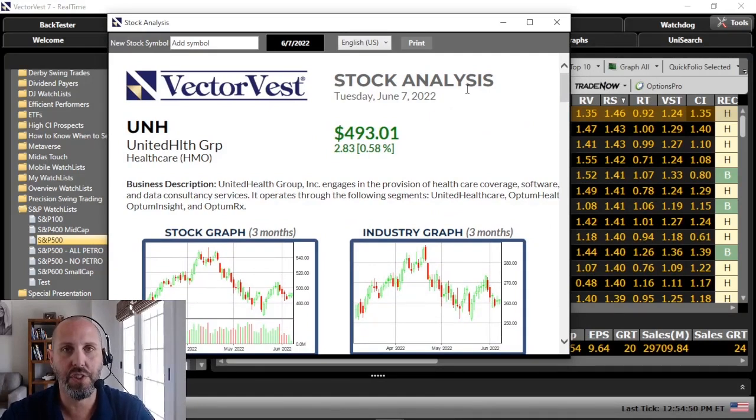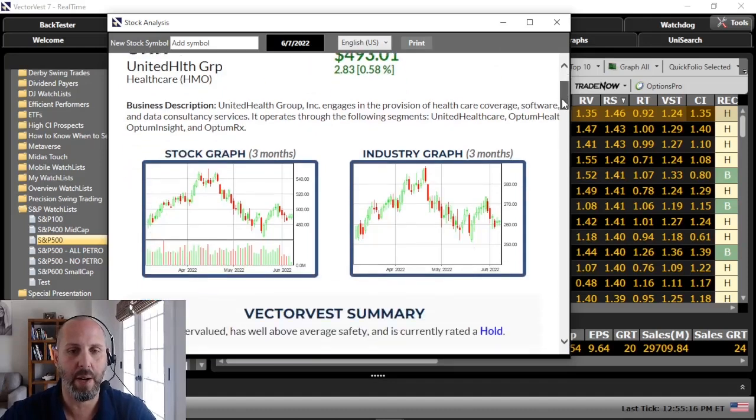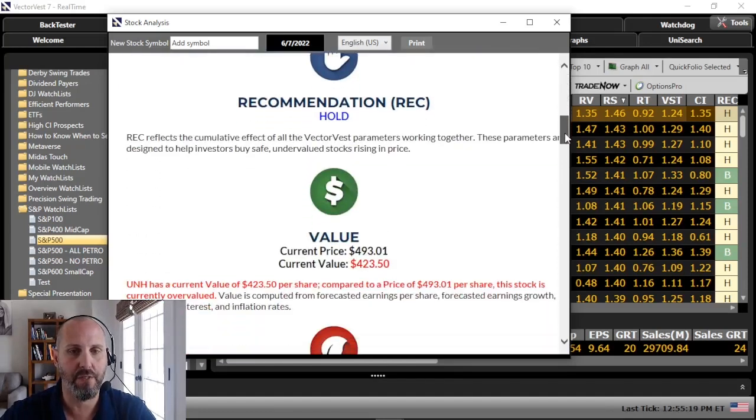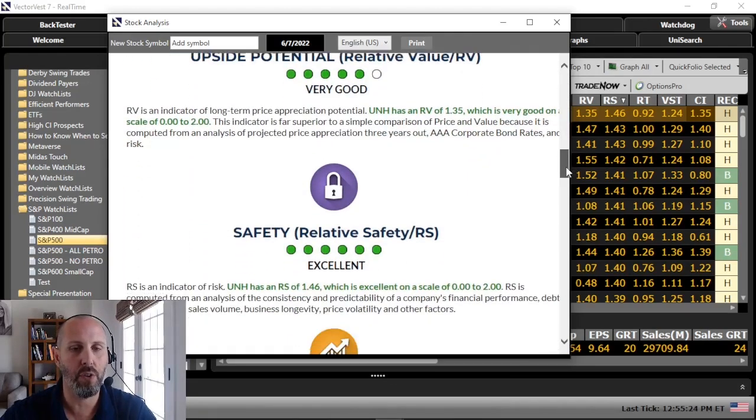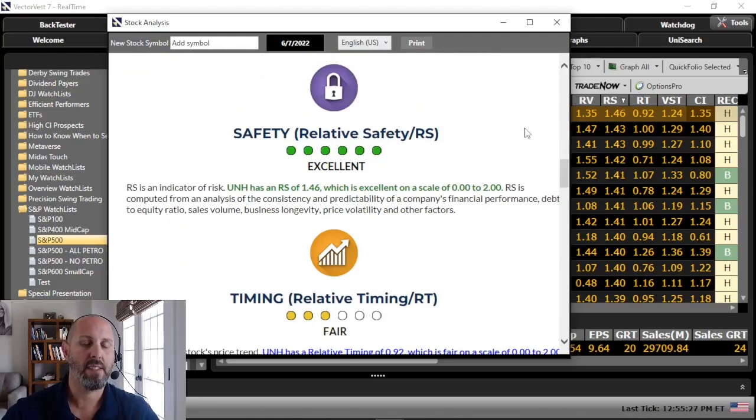Last week, I suggested that you folks request a free VectorVest stock analysis report when I talked about CI and how easy it is to find those stocks that outperform the overall market, no matter what the market's doing. Those smooth, high-flying, persistent growing stocks very easily with Comfort Index. So the stock analysis report has some information at the top. We're going to scroll down. I'm going to get to a lot of this information in future videos, but you could see the recommendation, the rating of the stock, the current value, and I'm going to stop here at safety, relative safety.